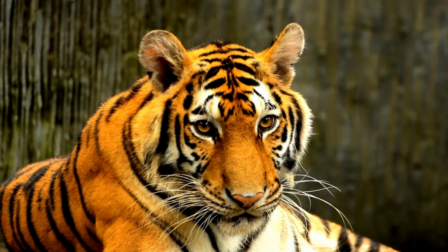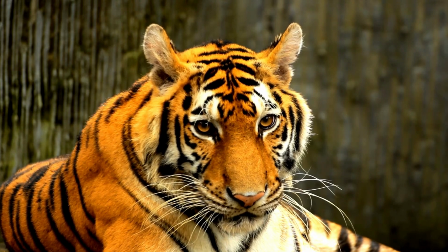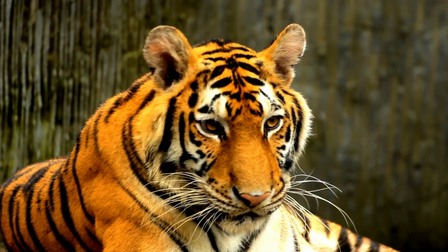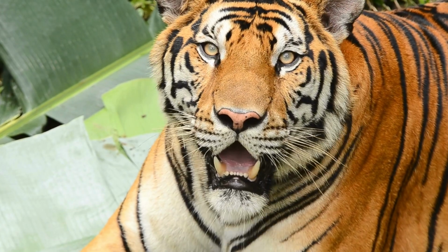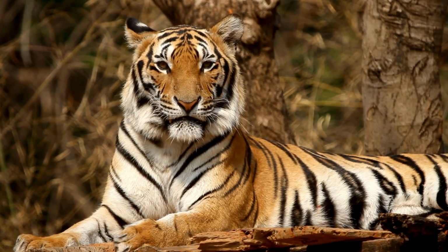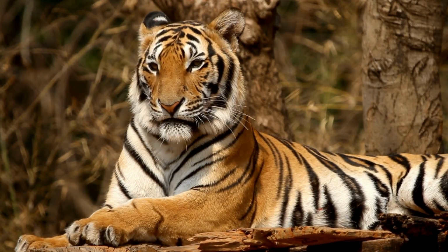Conservation efforts have helped stabilize some tiger populations, but much more needs to be done to ensure their survival. Protecting large areas of habitat, reducing poaching, and finding ways for humans and tigers to coexist are crucial steps in the fight to save this iconic species.